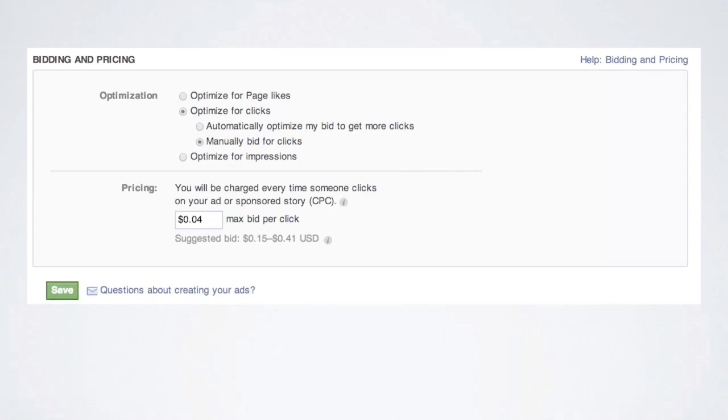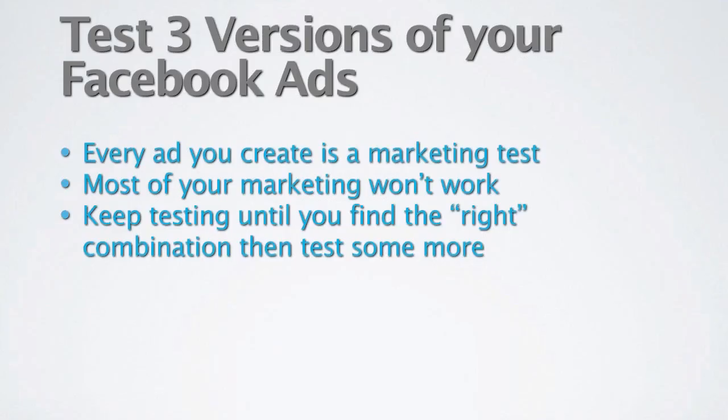So the last thing that you're going to do is test at least 3 versions of your Facebook ad. In one version, you can have 6 pictures. I want you to do 3 sets of 6. I'll show you, you can do this in 5 minutes. Every ad you create is a marketing test. Remember, most of your marketing won't work, and you need to simply keep testing until you find the right combination, and the best marketers will then test some more. So let's go live and show you how to do this right now.